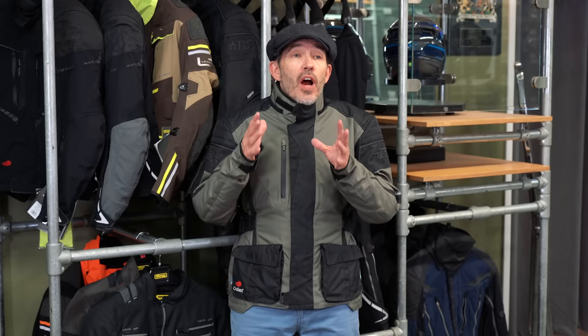Now. This is the Veen jacket from the Swedish brand Halvarsons. Probably our favorite motorcycle jacket across the business. And it's what we call a drop liner jacket. We reckon that probably, I don't have the official stats, but probably in the UK, over 90% of waterproof jackets that are sold in this country are what we would call a drop liner jacket. So a drop liner jacket has a waterproof membrane. It's a waterproof membrane that cannot be removed.